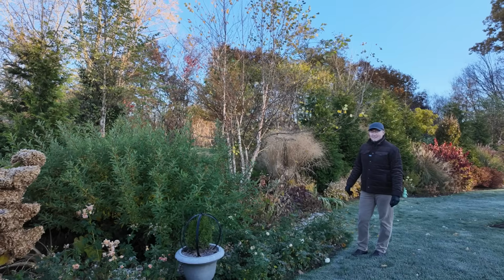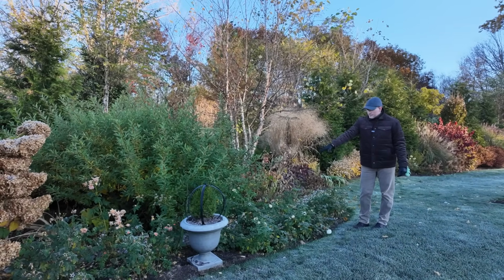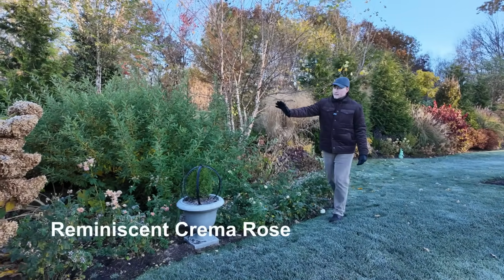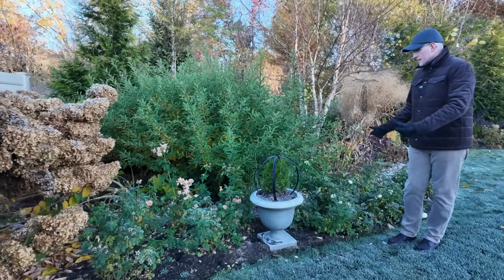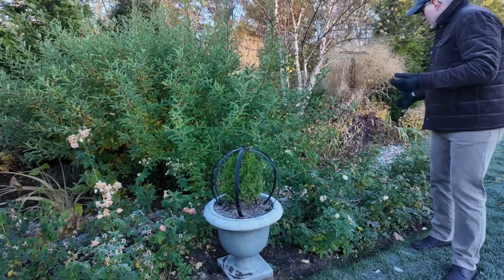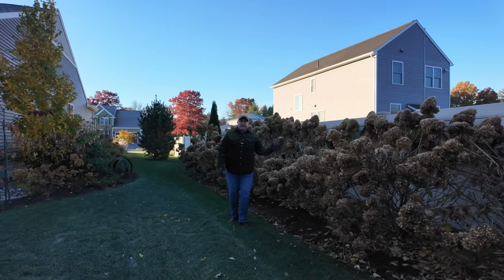That's kind of okay. Yes, and then in front of it here, there is a little river of reminiscent crema rose, the At Last rose, and these did very well, all from bare root in one season. So they may be relocated, they might stay here in front of the reworked little area, but we shall see what comes. Over here is our limelight hydrangea hedge.